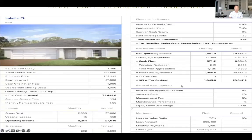Okay. The most desirable type of property is 1 to 4 units: single family home, duplex, triplex, and fourplex. This is what I call the buy box for real estate investors. Why? Because historically speaking, these types of properties have achieved the greatest return on your investment, especially when you buy new construction. And also with 1 to 4 units, you can qualify for the most favorable loans, which is the Fannie Mae lending guidelines.